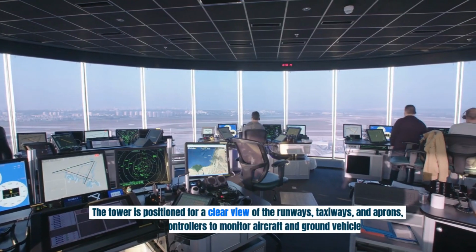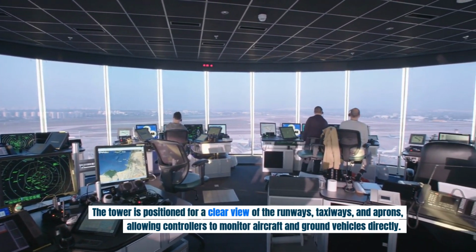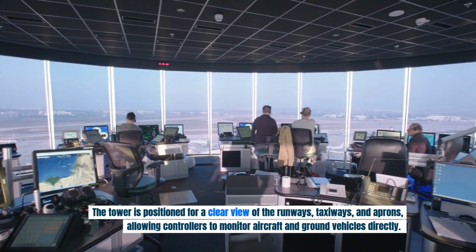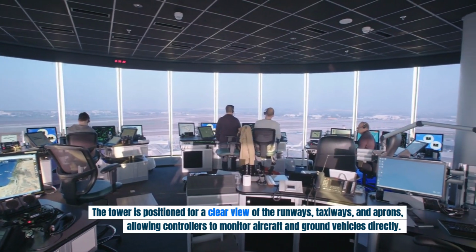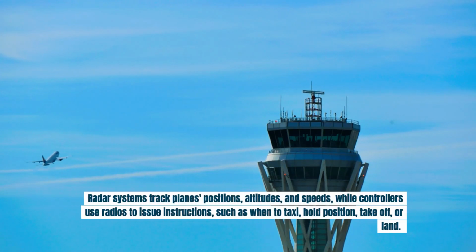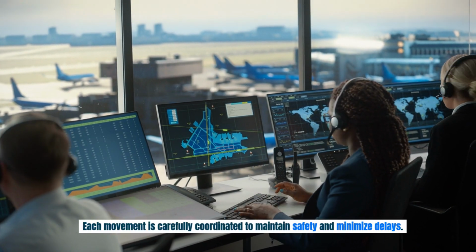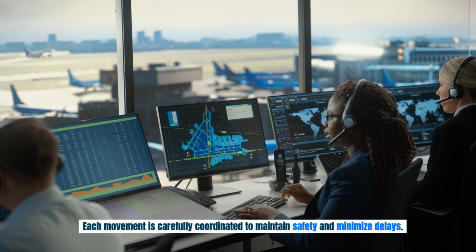The tower is positioned for a clear view of the runways, taxiways, and aprons, allowing controllers to monitor aircraft and ground vehicles directly. Radar systems track planes' positions, altitudes, and speeds, while controllers use radios to issue instructions, such as when to taxi, hold position, take off, or land. Each movement is carefully coordinated to maintain safety and minimize delays.